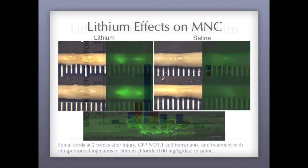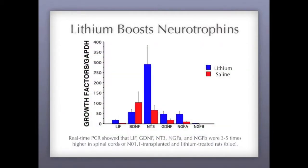And finally, we went and measured neurotrophins in the spinal cord, and particularly the expression of neurotrophin 3, glial-derived neurotrophic factor, that's GDNF, and then nerve growth factor. And it significantly increased all these three major neurotrophins that are known to stimulate regeneration. So we were actually quite impressed by the fact that lithium not only enhanced the survival and proliferation of the cells, but it caused these cells to produce growth factors that stimulate regeneration.